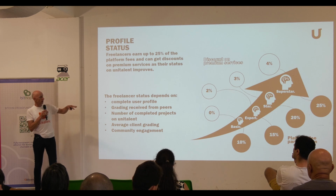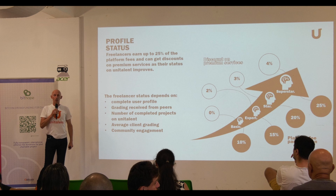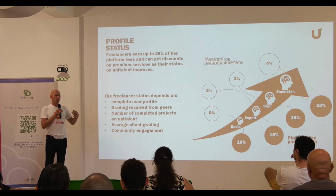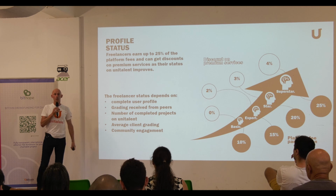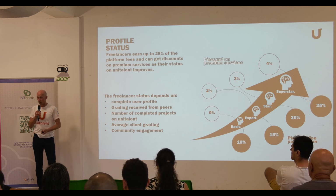Like that, he can get from a basic profile to a superstar. He can get up to 25% of the platform fee, and he can get additional discounts on the third-party services, which are offered from third-party companies.